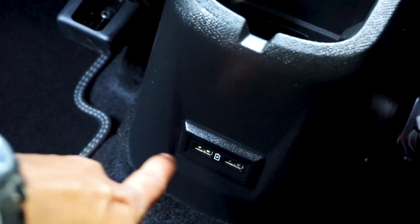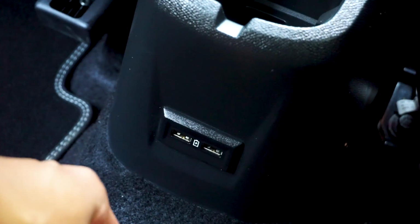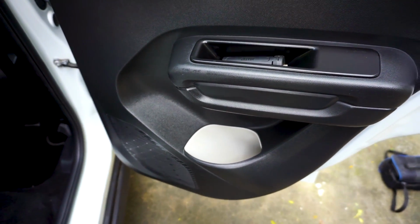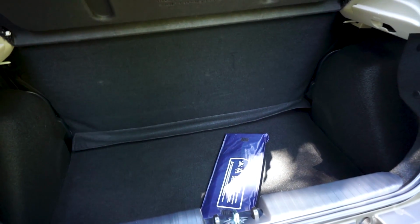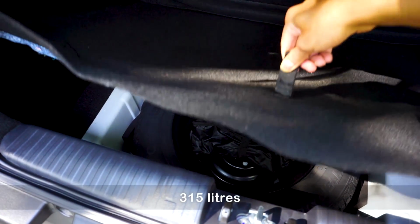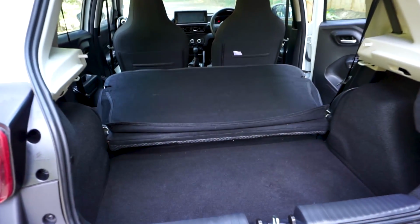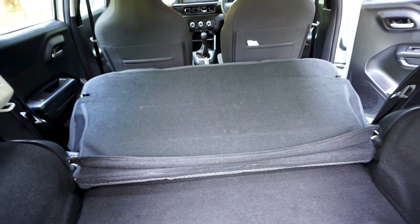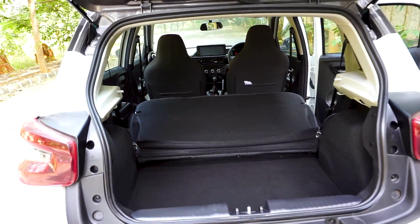The rear occupants get these USB charging ports, which is pretty cool. You also get a bottle holder in the doors. The C3 offers a boot space of 315 liters, and of course if you need to carry more, you can fold the rear backrest flat and get rid of this parcel tray.